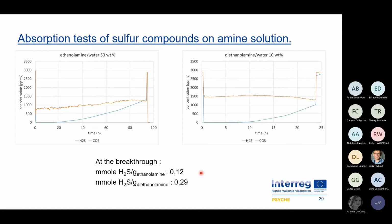And we can see that the diethanolamine is much more effective for the removal of H2S, but it's not enough for the COS. That is why, to do the sizing of it, it's very important either to have a first step where you modify the COS to produce H2S and CO2, and then the H2S can be removed by this type of solution.